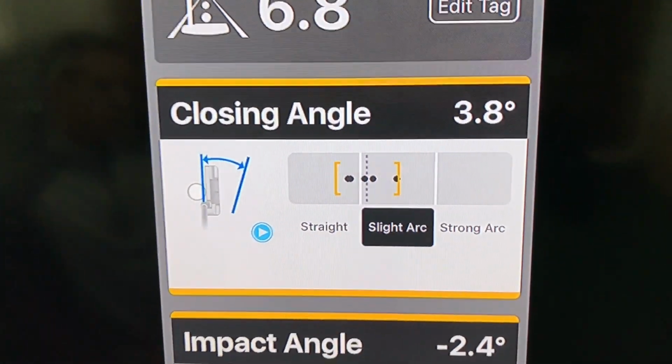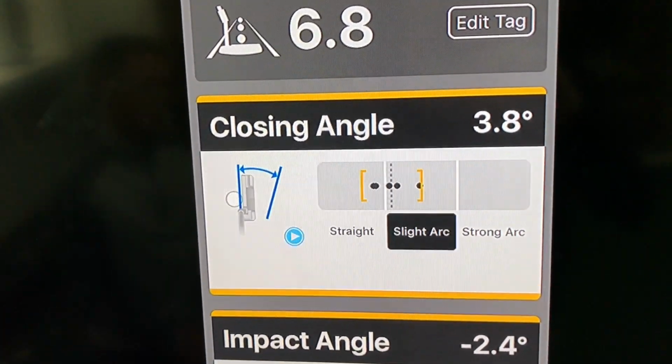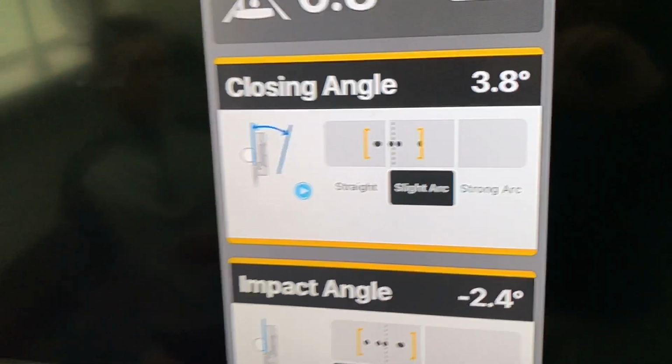Slight arc I would claim is probably your most common. The bigger percentage of players fall into that category, so it's a typical value. What's really important as far as I'm concerned is that the putter that you're going to use is suitable for that kind of movement. And what I want to do in a few minutes is give you something that's designed for that and just see what the instant impact is upon your consistency. Okay.